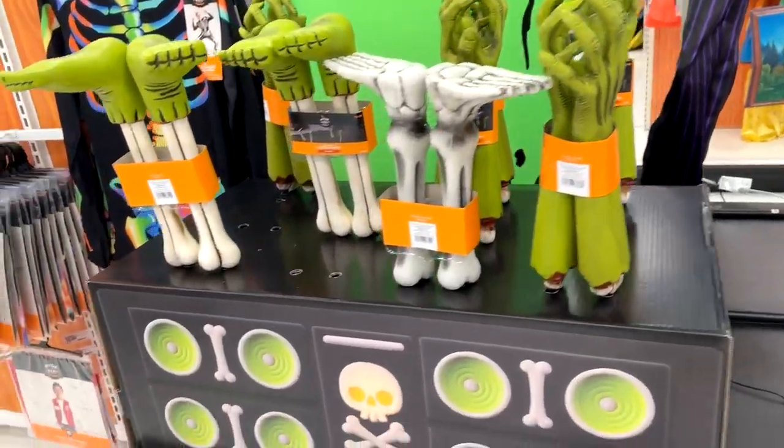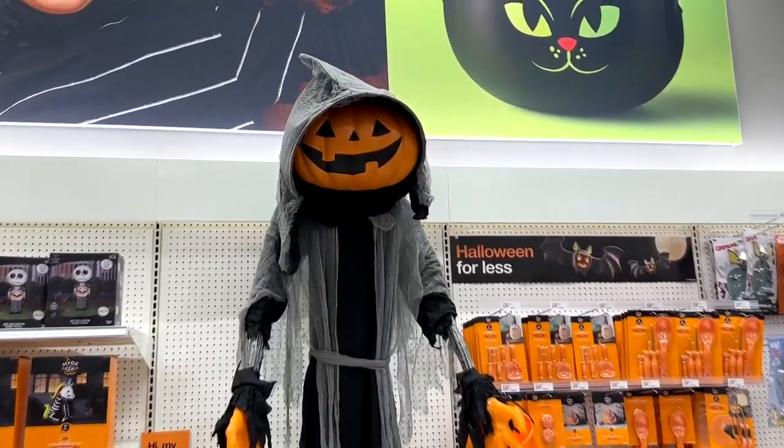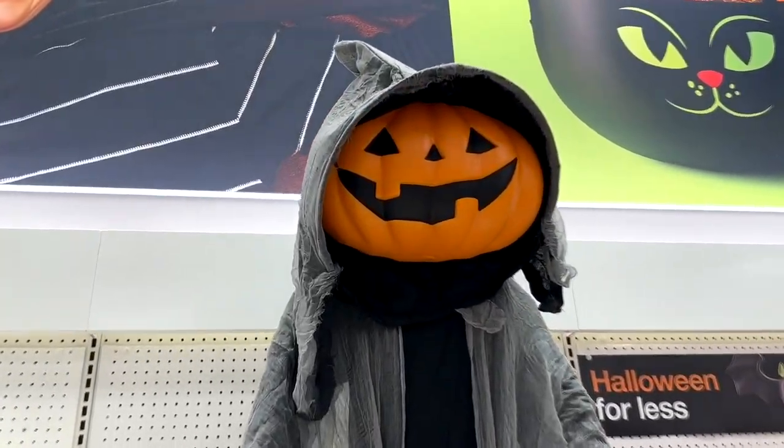He was shredding that guitar like Corey Feldman. Hey, here's another little pumpkin guy.